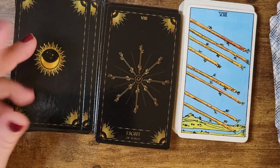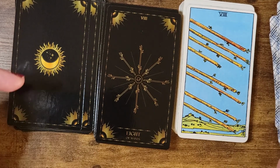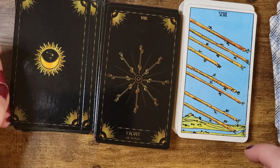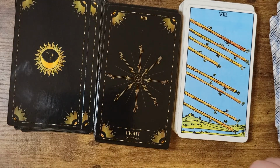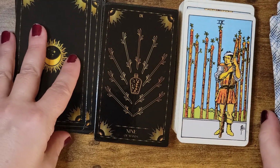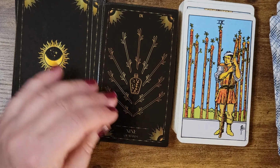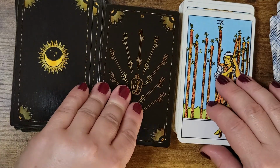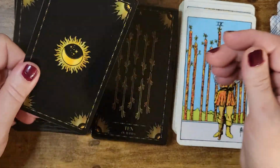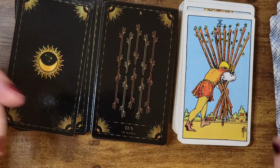8 of Wands. I always think of this as all moving in one direction. I guess those are all moving towards one direction too. But I would almost say that this card feels like it's coming towards you. Yeah, it just feels very much coming towards you. Here we've got the 9 of Wands protecting this bottle. I do really feel like this is a very protective interpretation. And then the 10 of Wands, it's just a pip card.